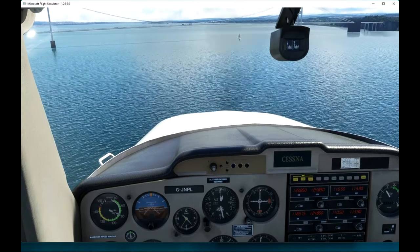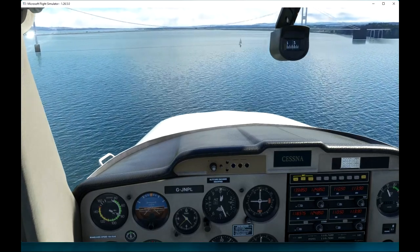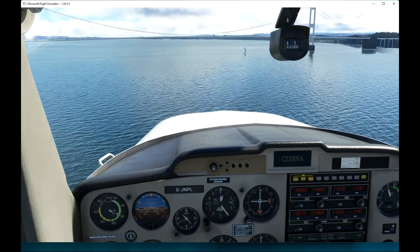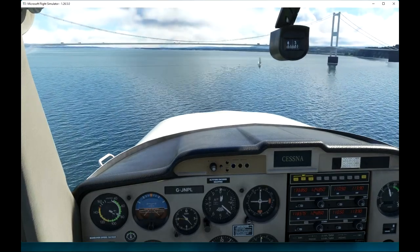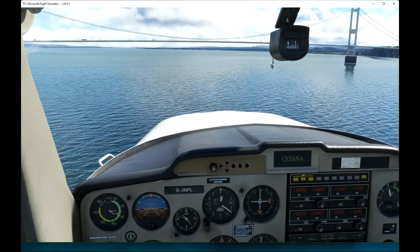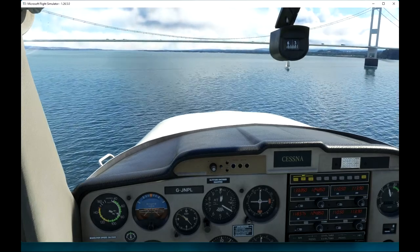Tower Magic Sun 8206 ready for IFR departure runway 27. Magic Sun 8206 altimeter 29.70, wind 181 at 19. Cleared for takeoff runway 27.